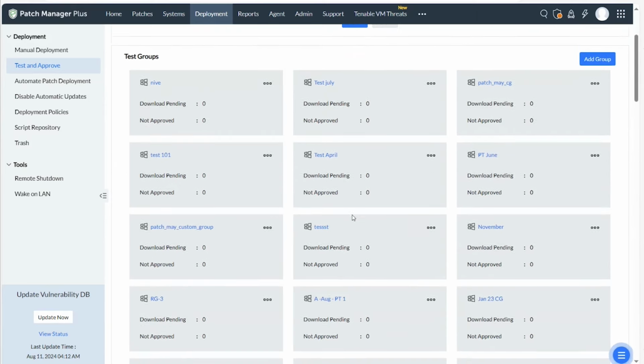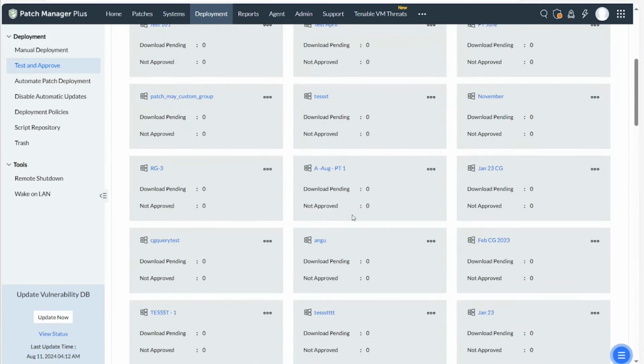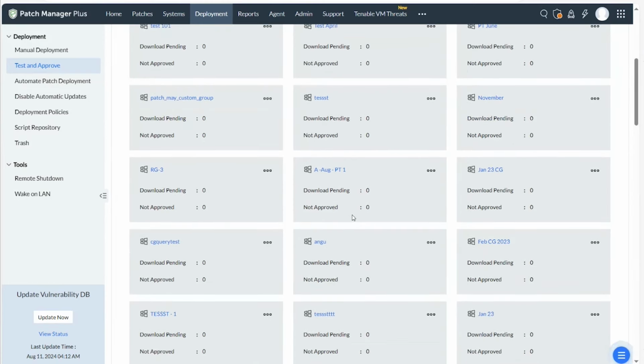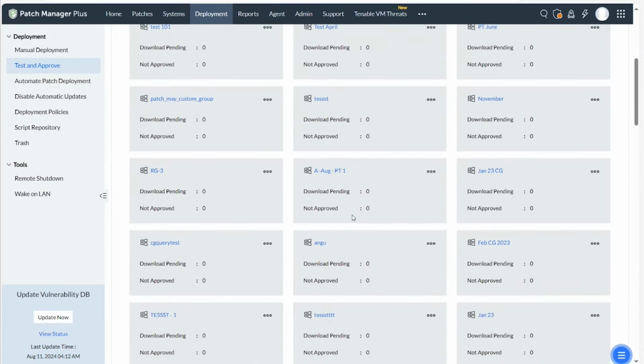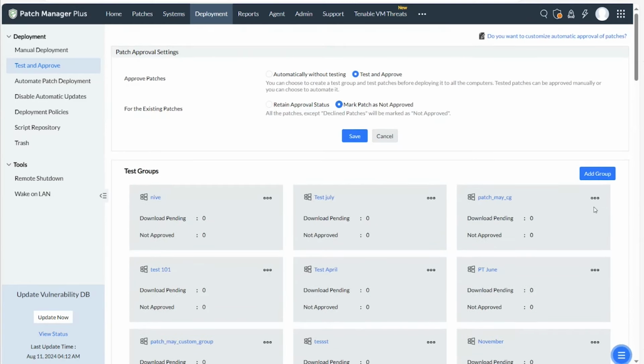So these are the test and approve groups that have already been created. Administrators select specific computers for testing patches. These can include servers, developer machines, or other business critical devices. Let's go ahead and create a new group.